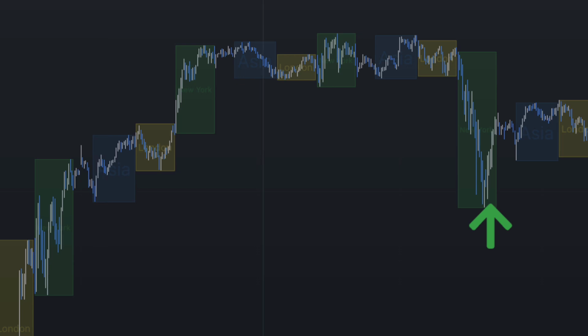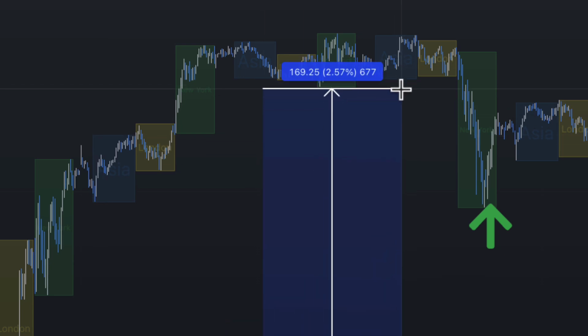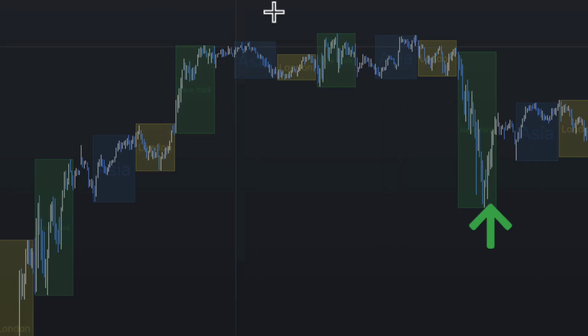So for me to mentally continue trading that, I know I would have been about a 165 point move on that. Wouldn't need to enter a new trade. I could have added to my trade if I wanted, but that concluded the mental trading right here.